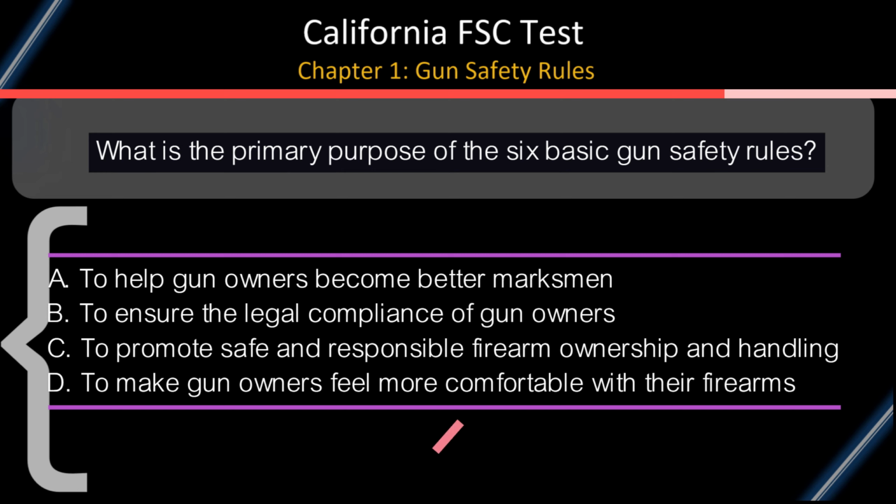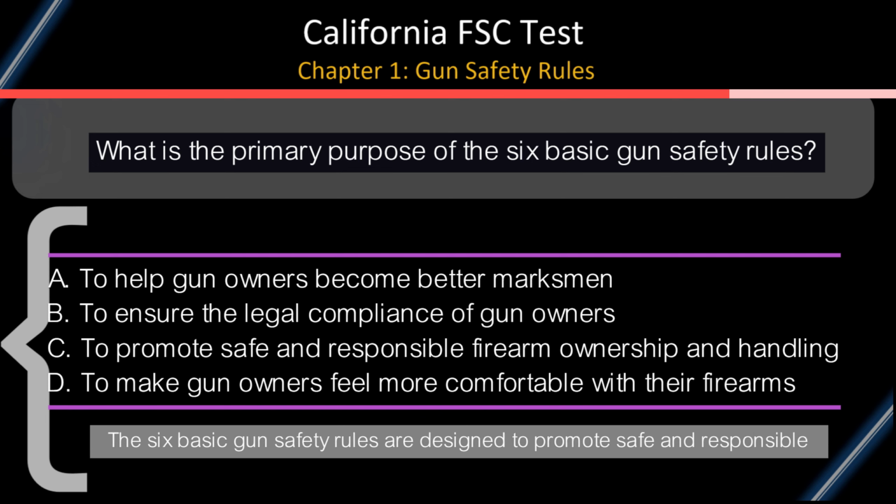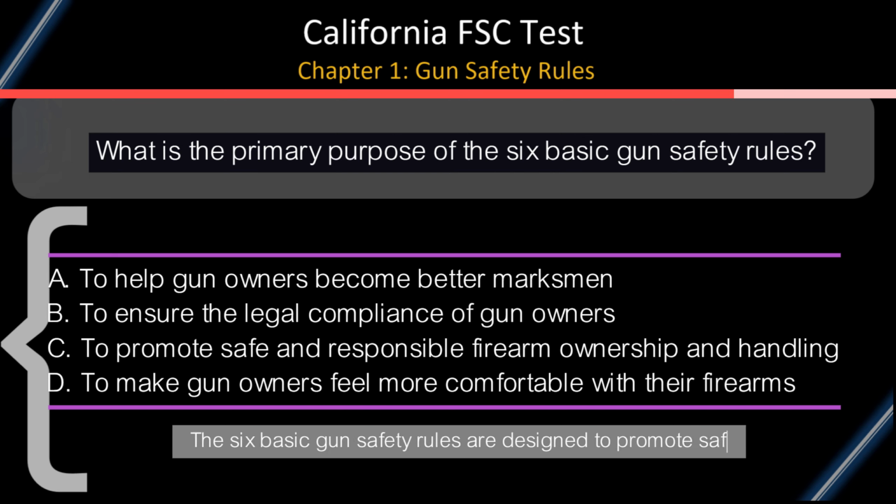Answer: C. The 6 basic gun safety rules are designed to promote safe and responsible firearm ownership and handling, minimizing the risk of accidents, injuries, and damage.